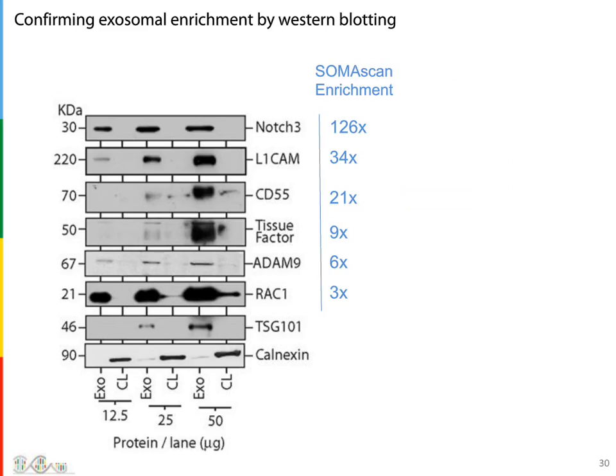So looking up that list now, we clearly have enrichment of all of these proteins in exosomes compared to cells, just as the SomaScan had predicted. And the 3X, 6X, 9X, and so on there refers to the fold enrichment predicted by the SomaScan assay. And clearly you can see there, where we're up to 34X and above, there's no detectable band in the cell lysate, but yet we have a really thick, easily detected band in the exosome. So it seems to marry very well with the Soma assay data set.